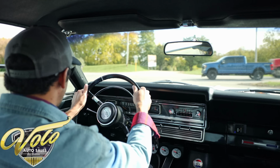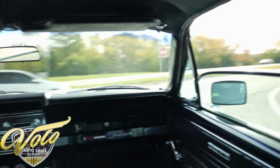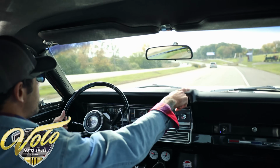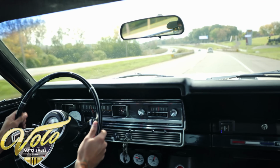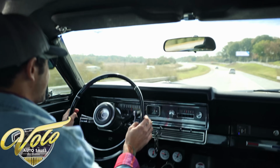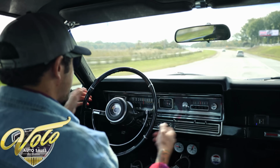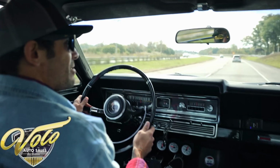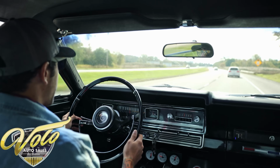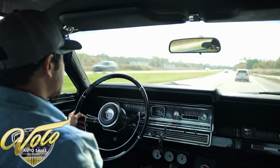Let's see what she does getting up to speed. Got turn signal lights up and cancels. It does also light up on the hood as well. I forgot to mention that. Man, this thing takes off 0 to 60 like nothing. We're doing 60 miles an hour. Drives smooth as can be. There's no weird vibrations. I don't hear any noises.